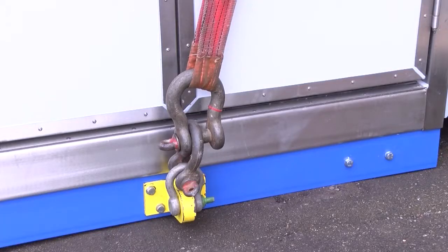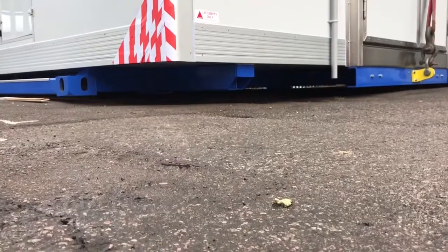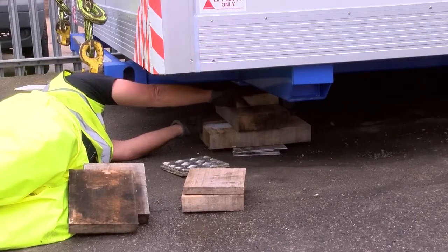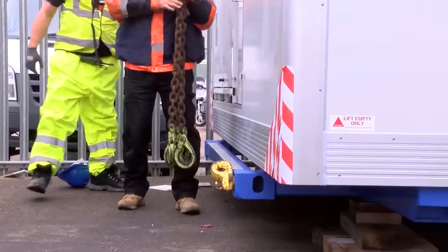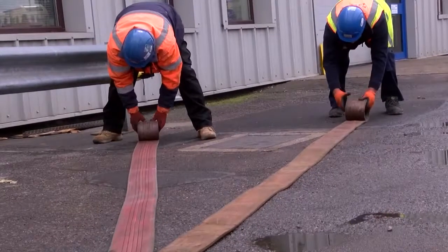With extra shackles in place, the load sits level, and the men are able to judge the positioning of the fridge with better accuracy. A final packing of the load at one end ensures the fridge will rest level once back on the ground. A job well done. All that's left to do is de-rig the crane and sign the paperwork.